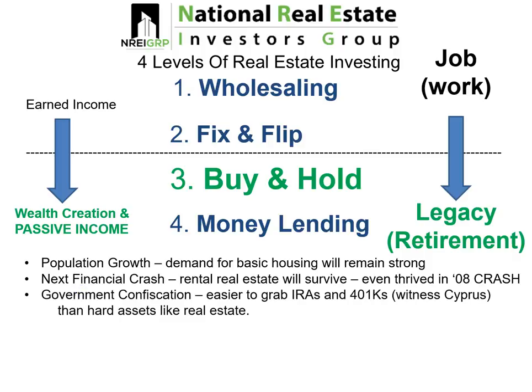Government confiscation. Okay, guys, listen up. The government, which tends to need a lot of money, may come after people's retirement plans. And it's a lot easier to grab your IRAs and 401ks if they're sitting in the mutual funds or stock market. Go look up Cyprus. This is what they did in Cyprus. Then to get hard assets like real estate. Government's lousy at taking care of real estate.